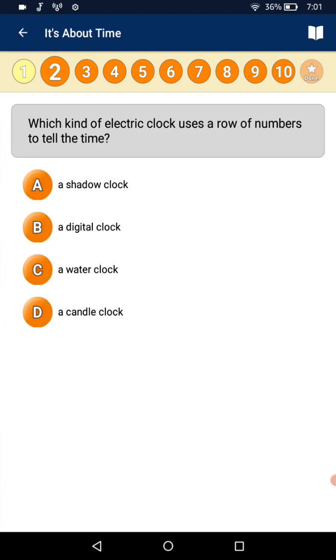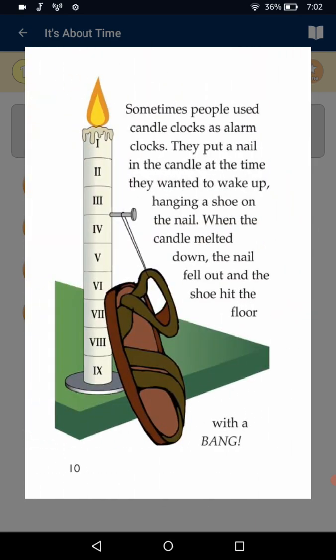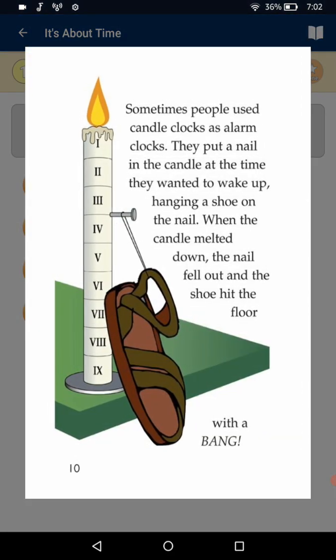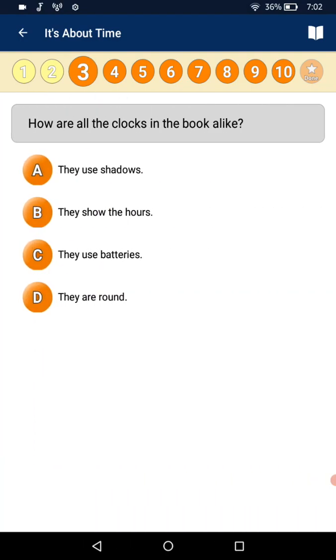Which kind of electric clock uses a row of numbers to tell the time? A. A shadow clock. B. A digital clock. C. A water clock. D. A candle clock. I choose B.